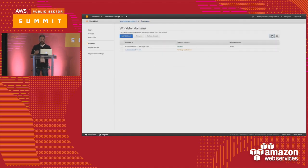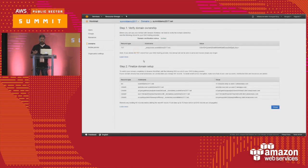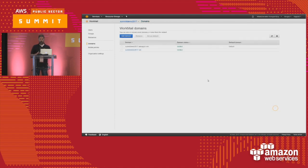Okay, so now if we come back in here, we'll see that my domain actually shows up as verified. So I have summitdemo2017.net as an available domain to me. It's been verified by AWS. And now what I'm going to do is choose that as my default domain for email addresses.